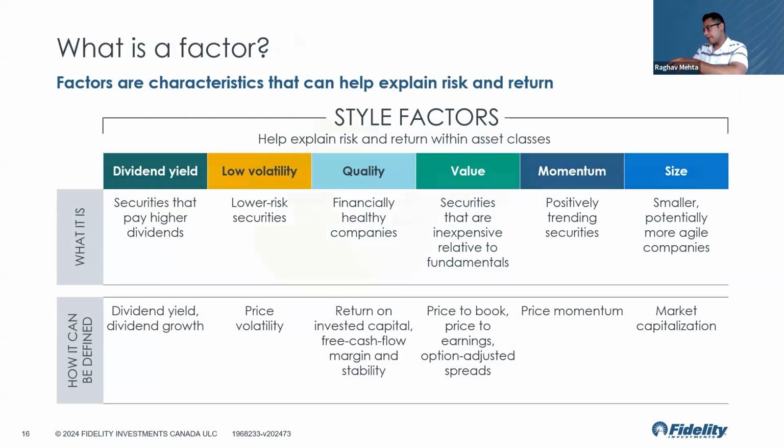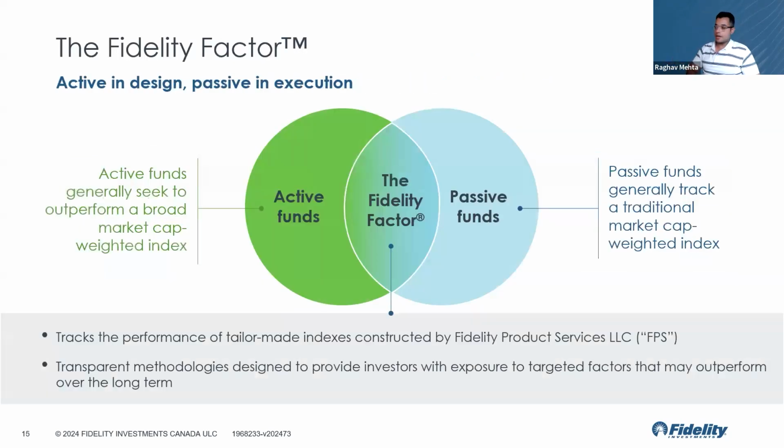Yeah, perfect. So with that, I want to address this question in a different way. I want to first define what is a factor, what is smart beta. On one end of the spectrum, if you look at how mutual funds exist in the marketplace, on one hand, you have your actively managed mutual funds that generally seek to outperform the broad market. And on the other hand, you've got your passive funds, which generally track a traditional market cap weighted index.